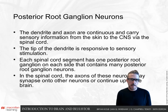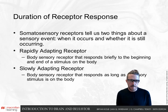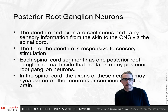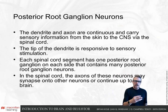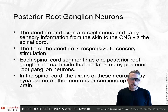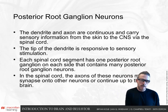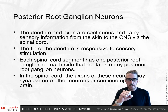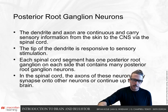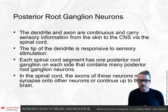So when we look at these sensory nerves, they have these long extensions at the end and they're dendrites, but they have an axon attached to them that goes into the spinal cord. And the dendrite and axon are continuous, and they carry the information from the skin into the central nervous system. So the very tip is what's responsive to the sensory stimulation. And each of the segments along our spinal cord has one large root ganglion where all of those posterior axons come in from all of the skin in that dermatome.